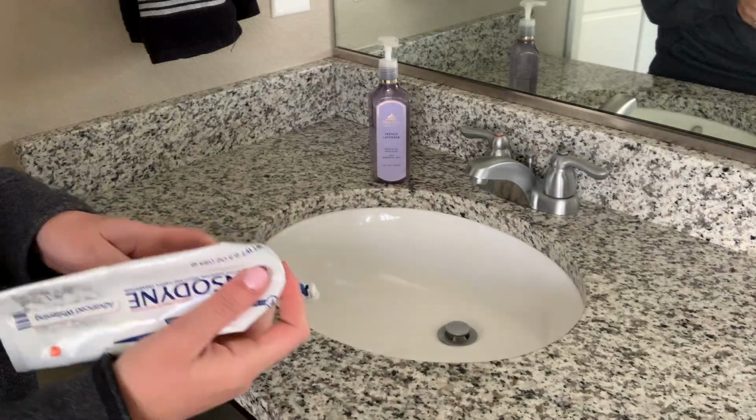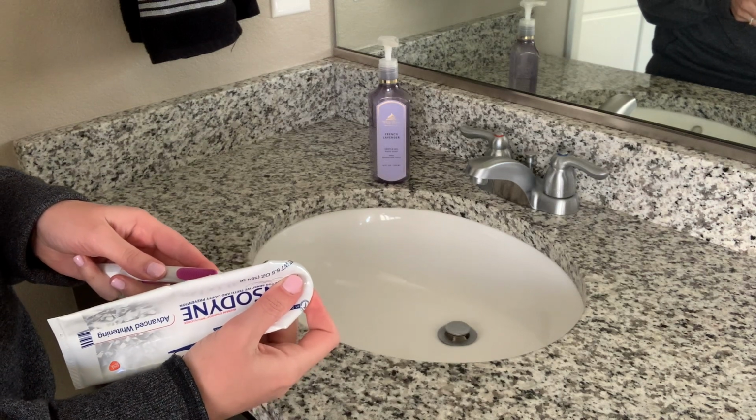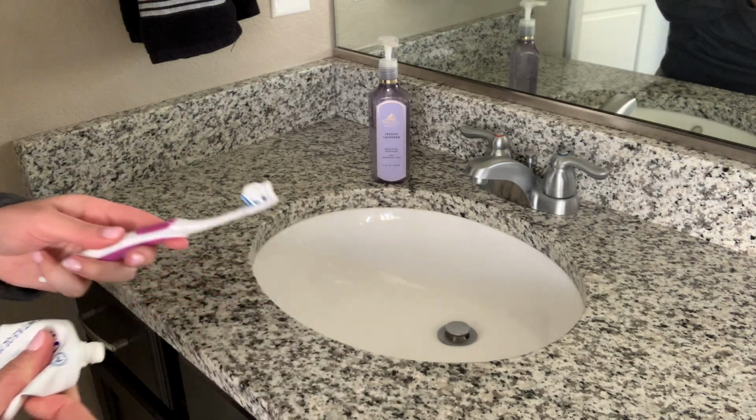Then I have my toothpaste. Although I could probably use toothpaste of my friends and family when I visit, I have very sensitive teeth and I need to use Sensodyne, so this is what I'll be bringing.